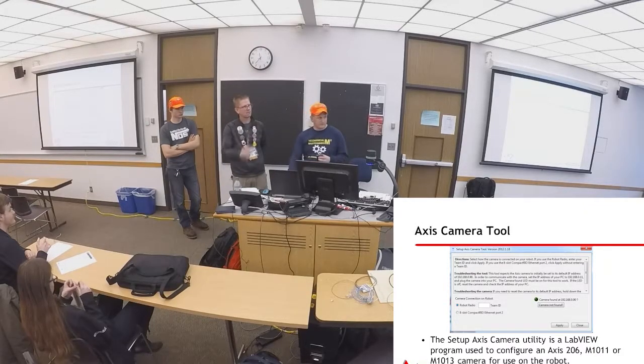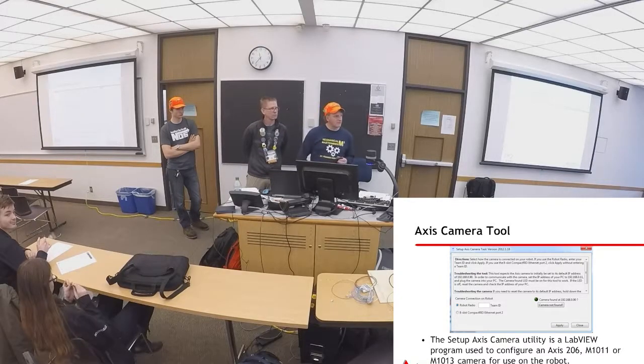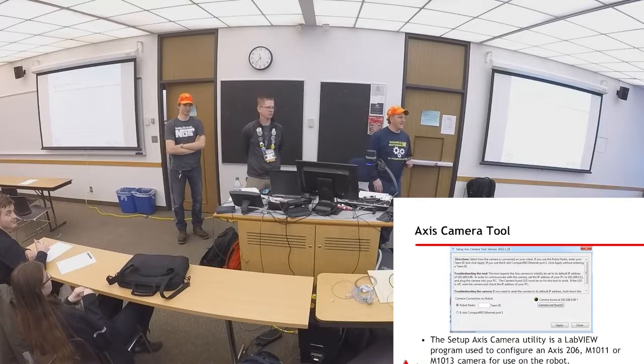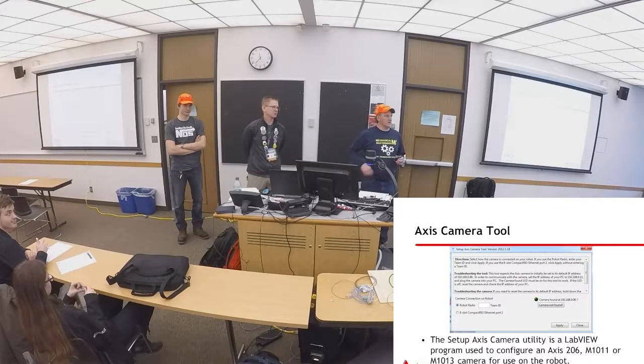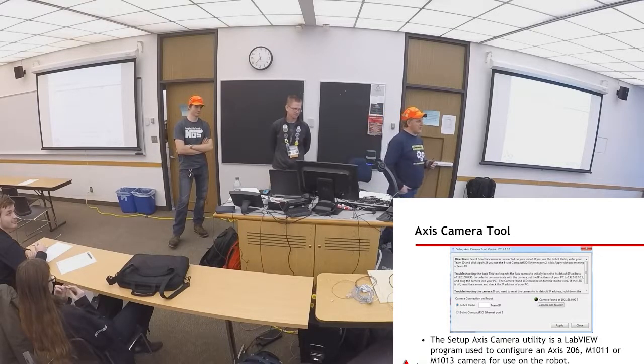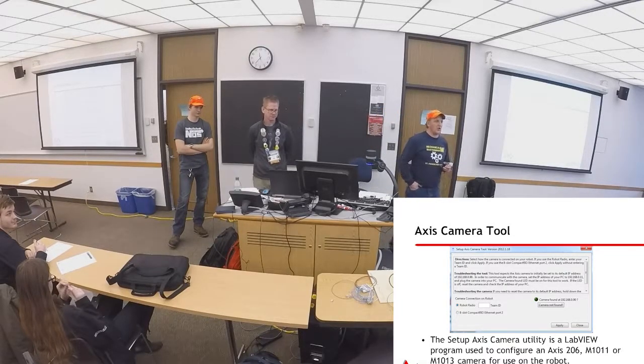Between the SmartDashboard and the Shuffleboard, which do you guys use? Shuffleboard all the way. Yep. The SmartDashboard, if it's around in 2 years, I'd be surprised. They haven't done any new development on it for 2 years. The Shuffleboard's taken over, and it's had a lot more.